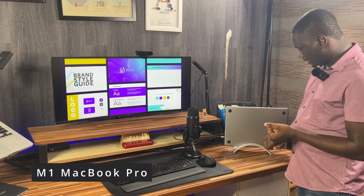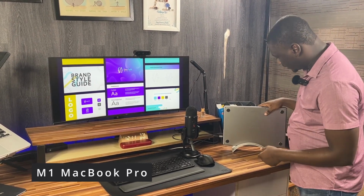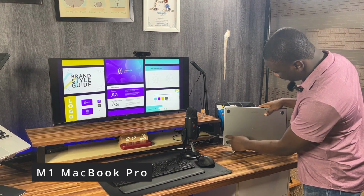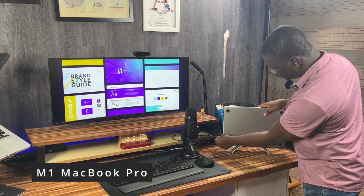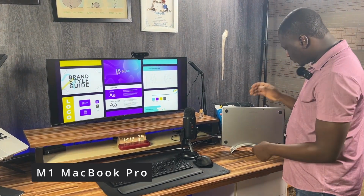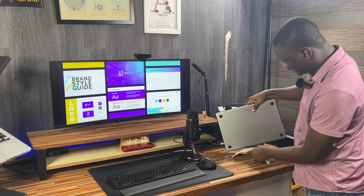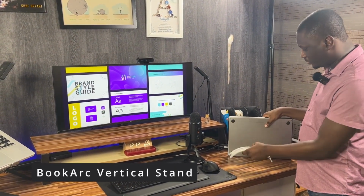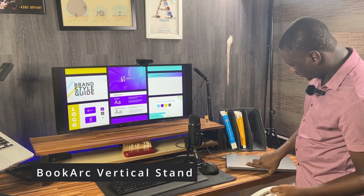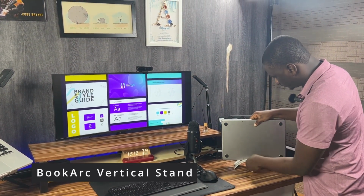It's an M1 Mac, 16 gig RAM, and 1 TB SSD. So this is my, as you can see, it's connected to this system with this, and the USB splitter goes here, and this rests on a Book Arc vertical laptop stand. This is a very efficient laptop stand because it helps you save space by not allowing your laptop to sit horizontally but vertically, so that you can have all the extra space here to yourself.